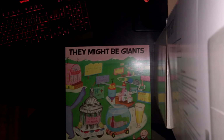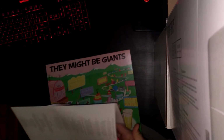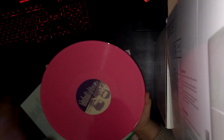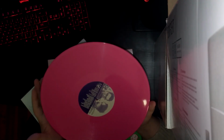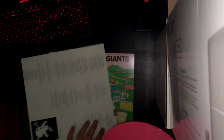I have a few They Might Be Giants records on vinyl, and their first album is absolutely beautiful, and I cannot stress enough how good and underrated They Might Be Giants are, especially their first 3 albums. Look at that. First of all, this pressing is heavy. This is heavy pressing, but it's so pretty. This pink color is fantastic. It's 180 grams. It sounds absolutely perfect.